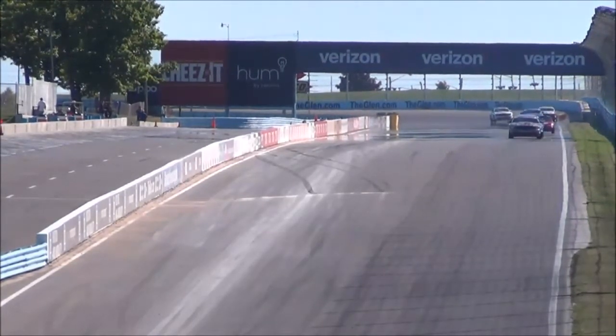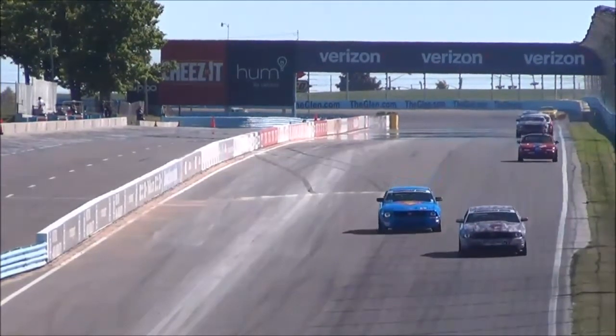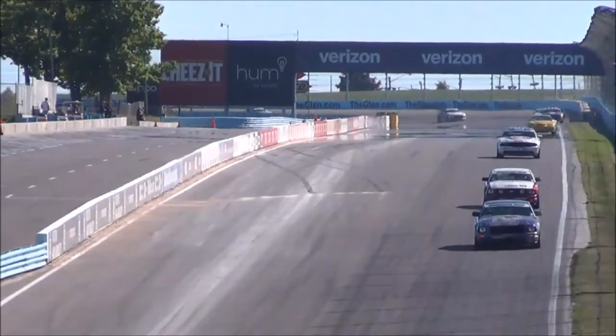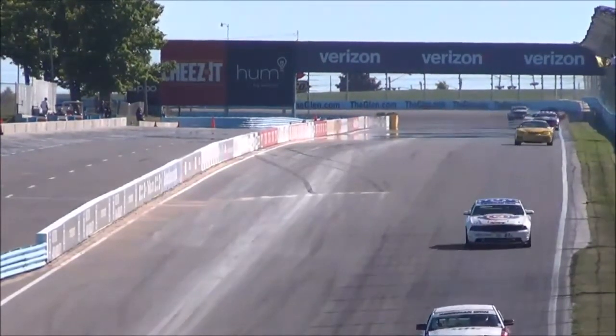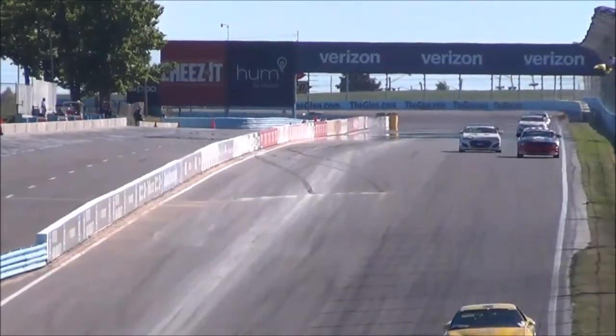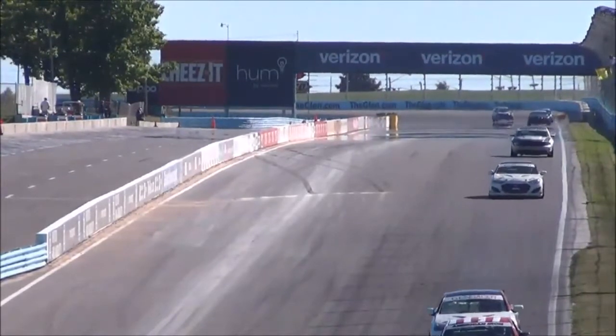And here come the Spec Iron class. Robert Miller still out front, but only by a little bit, just about a half second in front of second place James Ray. A comfortable lead, though, in front of the rest of the guys there. Carmine Pace in third place in the Spec Iron class with a 4-second gap from James Ray.